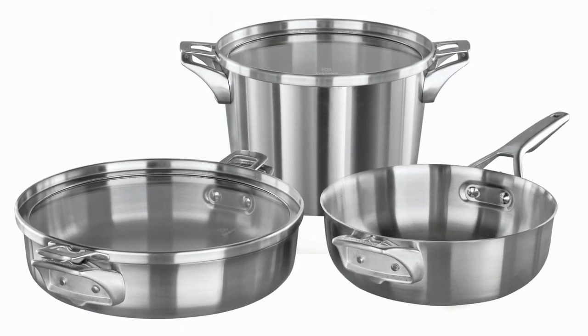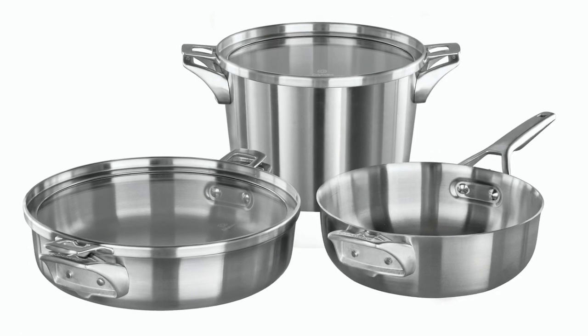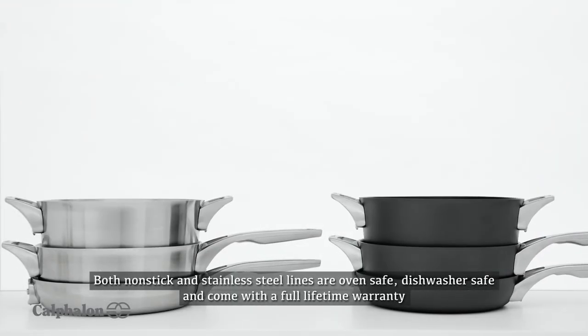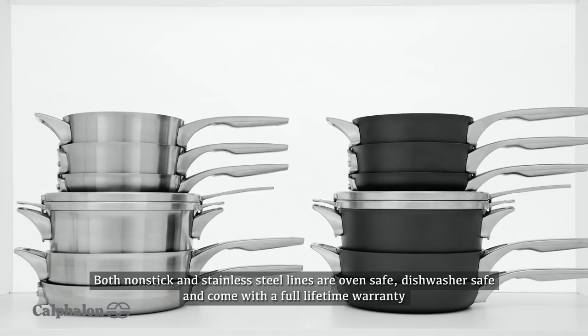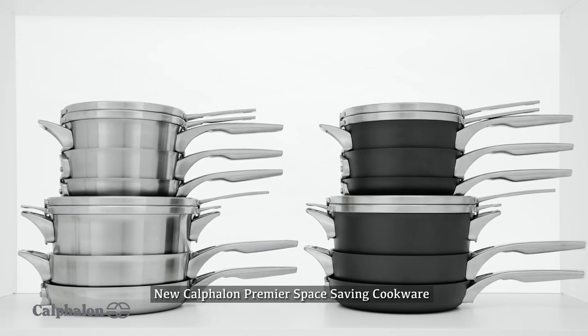Both cookware lines share the same modern design, allowing them to stack and nest together. They're also dishwasher safe, oven safe, and come with a full lifetime warranty.